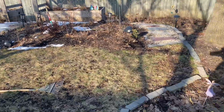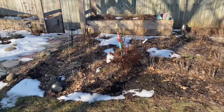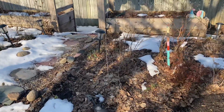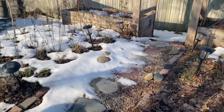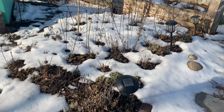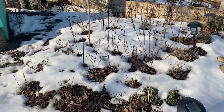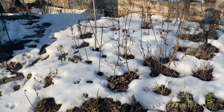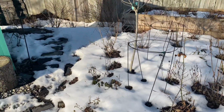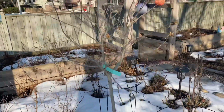Most things should come back. If not, there's a spot to go shopping and replace it with something else that may work. So that's what gardening is. It's all trial and error. You understand what works in your situation, soil, weather, climate, and just some plants just don't love you back, and that's okay. So yeah, I just wanted to share my garden with you this morning.